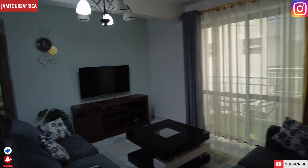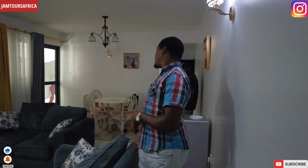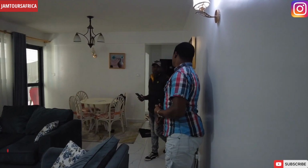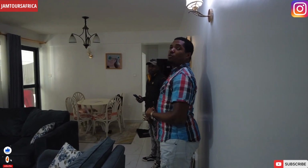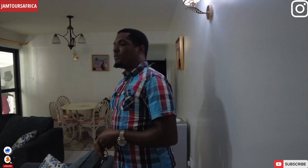All right, family. This is the living room right here. And trust me, guys, this is a water dispenser. All this stuff is natural water. And this is just one of the apartments out of many. How many apartments are here? Almost 80. Yeah, this is just one of them. All apartments are set differently. You can get your own apartment and furnish it the way you want.